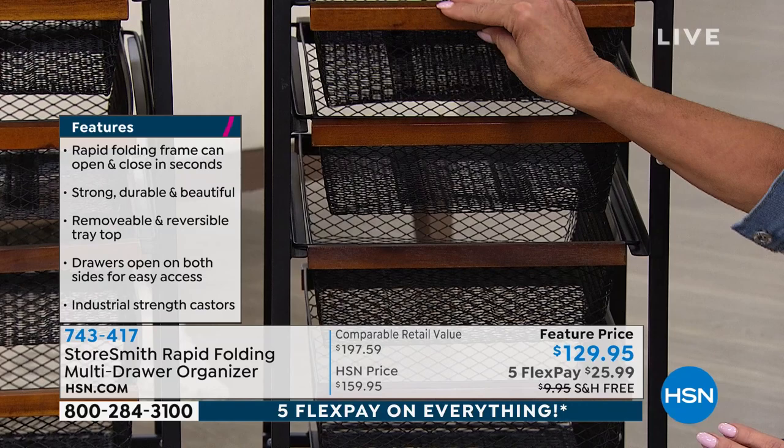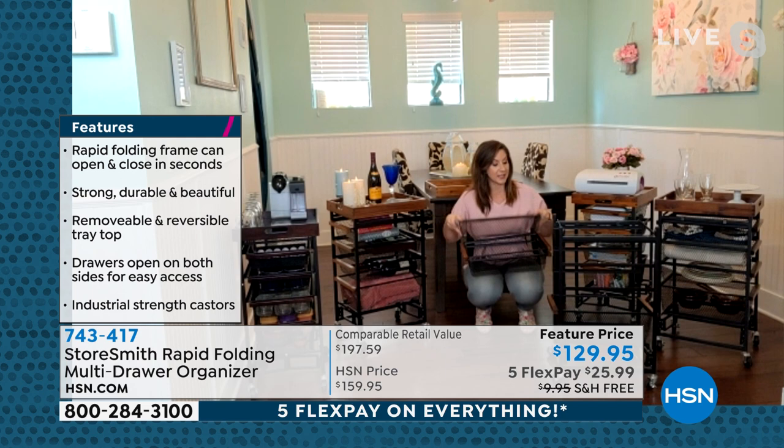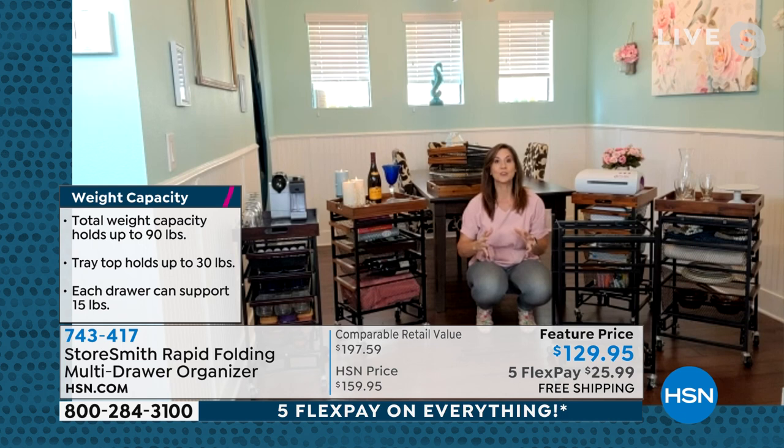I mean, you look at something like this, and there is nothing like this on the market. I dare you to go and try to find something even similar. I searched and I searched and I couldn't find anything. That's because this is from StoreSmith, which is a proprietary brand to HSN. That means HSN is behind it. So the designers are the ones that discovered this. They built it together. They designed it because they know what we want.